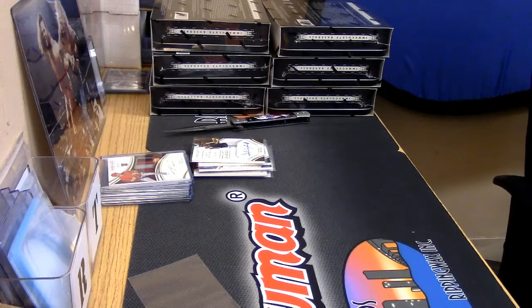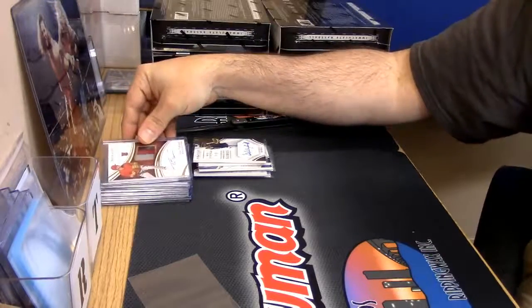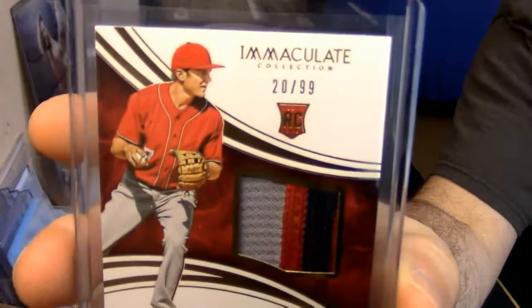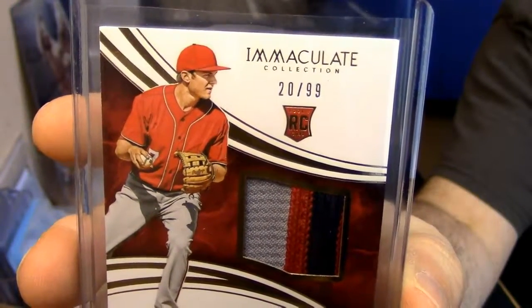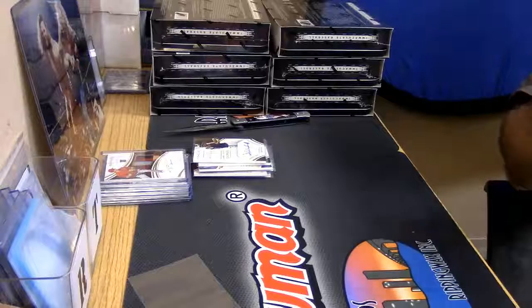That one hurt. I mean, there may be still goodness left. 20 out of 99. Well, I mean, just keep buying them until, you know, guys keep working until we get something.